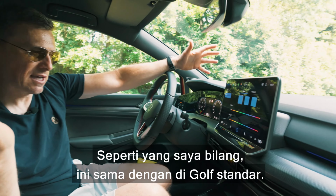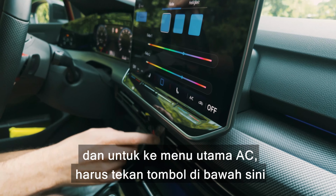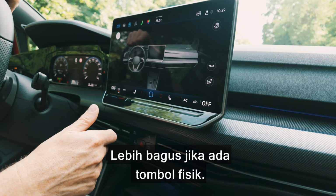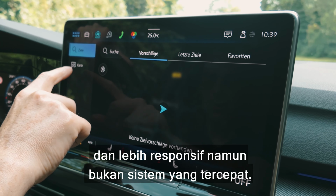Like I say, it's the same as on the standard Golf, so it's upgraded over the previous one. Less of a hassle. You still have these annoying slider buttons for the climate, and to get into the main climate menu, you have to press this button down here and then do it through the screen. Bit of an arse still, I'd rather have physical buttons, but it's generally a bit easier to use than before and more responsive, though it's still not the fastest in the world. Come on, cart.